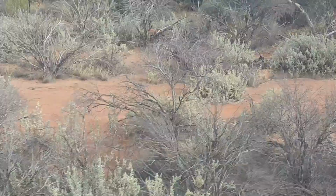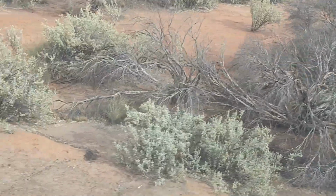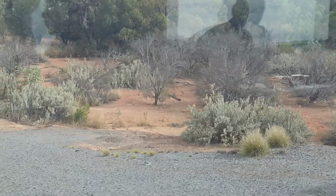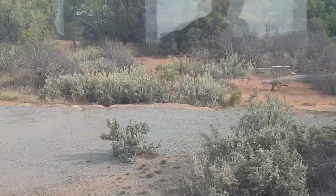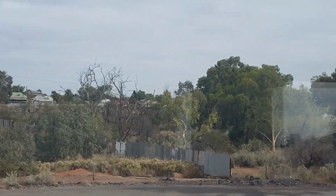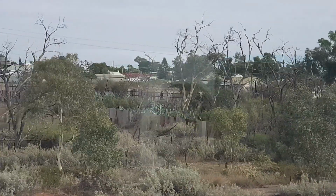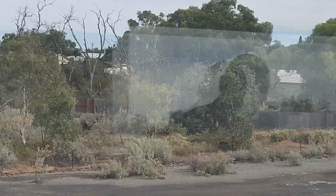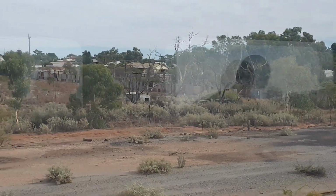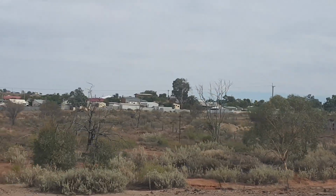Getting a bit of glare. It's a bit tricky. And corrugated fence. That's how you make a fence, you just collect all the different corrugated iron fences.